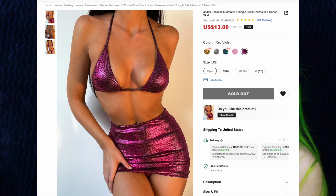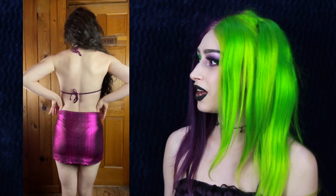Next up, we have the 3-pack snakeskin metallic triangle bikini swimsuit and beach skirt for $13. I got the color red violet and the size small. Now this suit is pretty much the exact same one that I first showed you, the blue one. It has the same print, the same feel to it, but this one comes with a really cute little mini skirt, which I love. It's such a great little cover up for the beach, or, you know, an outfit if you're super daring. It's nice and stretchy. I love how the skirt looks on me. It has some nice stretch to it, and I just love the color of this on me. I don't know what's happening. I'm branching out into more colors other than black and red. Who am I? But again, I love how this triangle looks on my boobs.